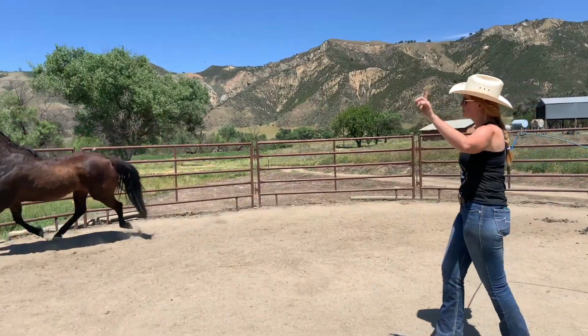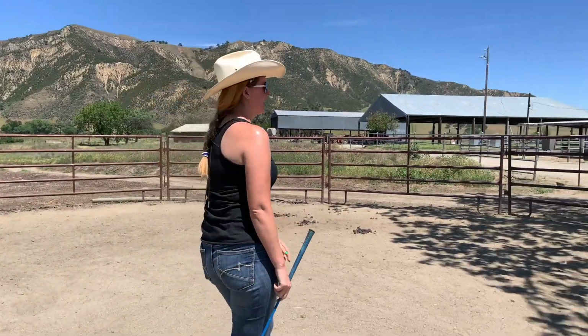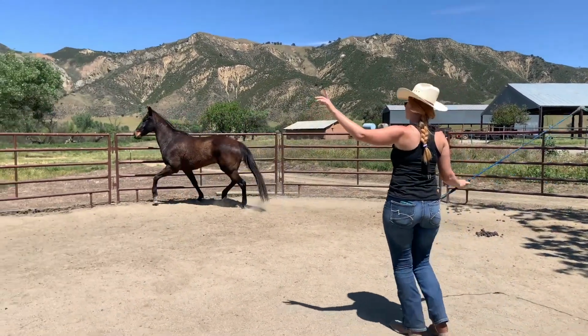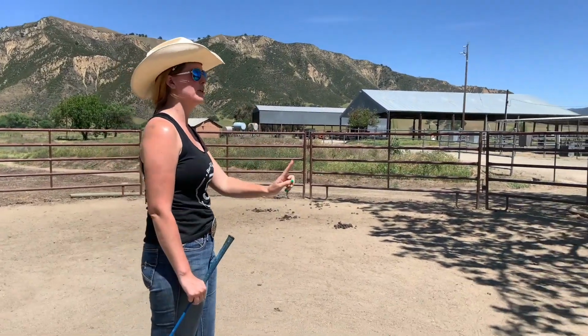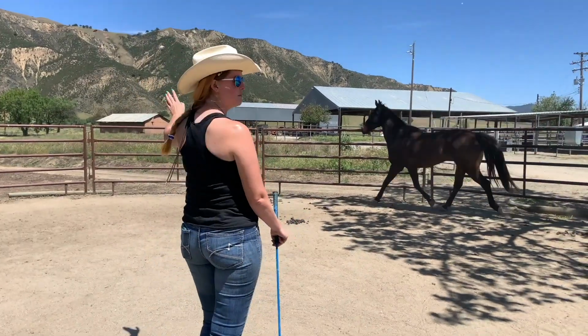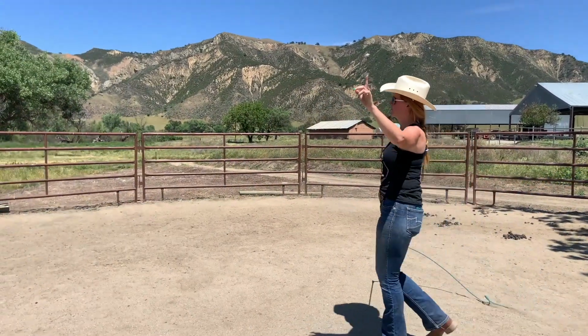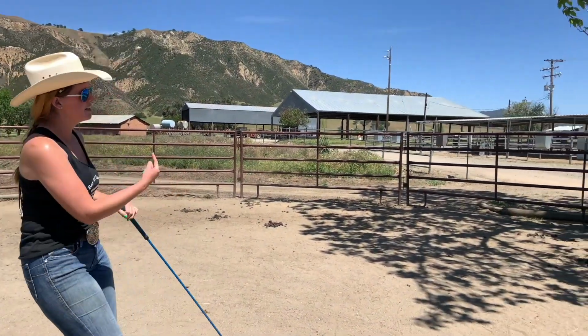Right now what I'm going to do is just, when he breaks down from the canter like he just did, now he's back to the trot, I'm going to wait for him to fully commit to the mistake. So I'm not going to nag him just because he's slowed down. I'm going to wait for him to make the mistake, and then I'm just going to send him back off again. And then I'll ask for a change.